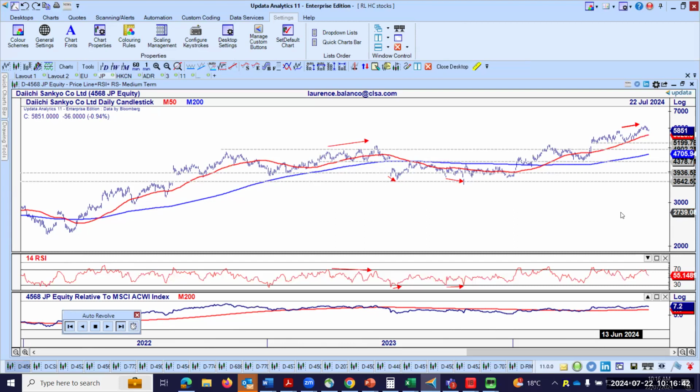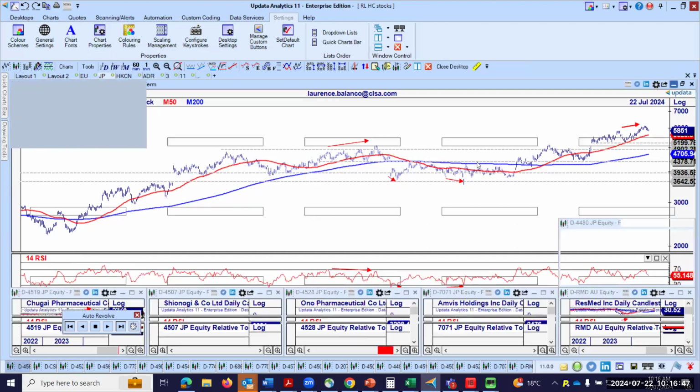That's Daiichi. Then Chugai, 4519 Otsuka.